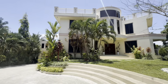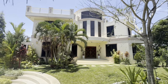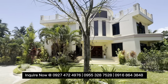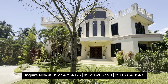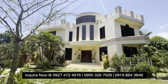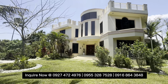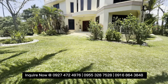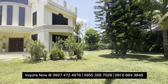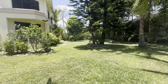So this property, with a total lot area of 2,581 square meters, enclosed with perimeter fence, with a total floor area of 643 square meters. It has 5 big bedrooms, 5 bathrooms, double high ceiling, entertainment room, laundry room, and a converted driver's room with maid's room with own bathroom and kitchen, and provision for a swimming pool. Then you have a rooftop for parties, a lot of fruit bearing trees, side garden, and etc.